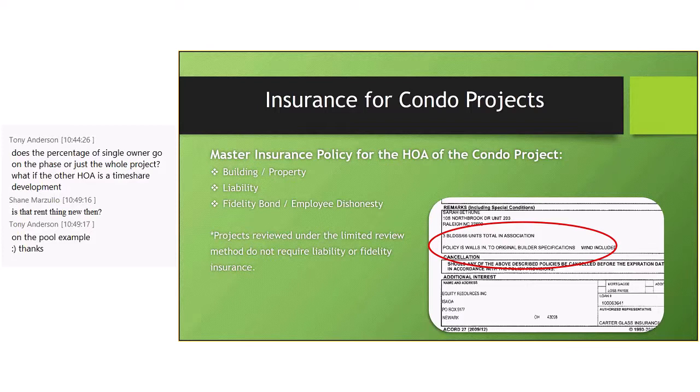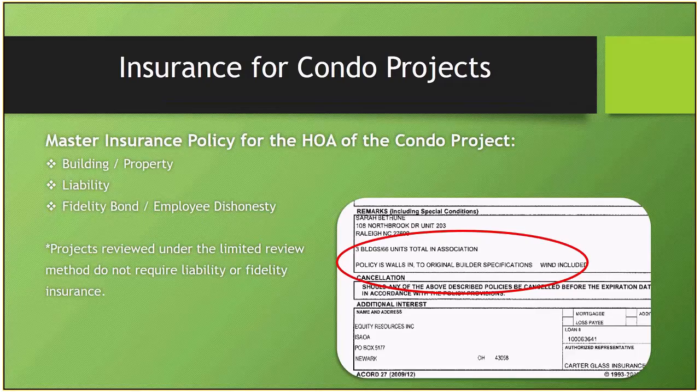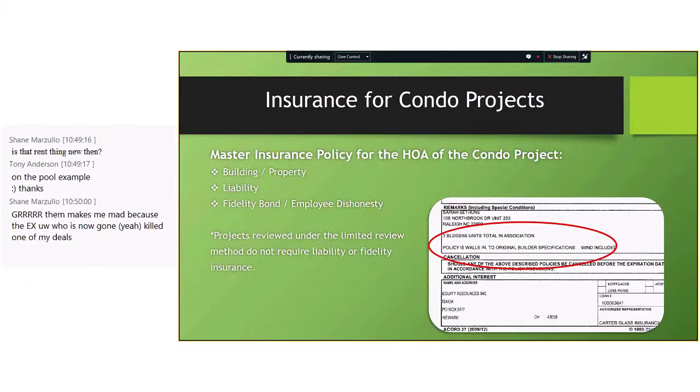And we're going to get into what everybody loves so much, insurance for condo projects. And I say that because I've been doing this for 8 years and it's constantly changing what's required, and I know it's definitely tedious to actually get what we need. So we have to have a master insurance policy for the HOA. We're looking at building property coverage, liability, and fidelity bond coverage. Projects that are reviewed under the limited review method do not require liability or fidelity insurance.